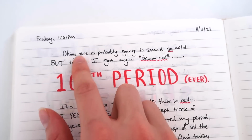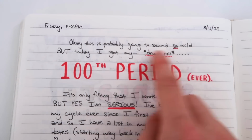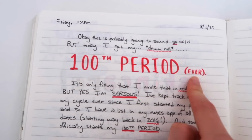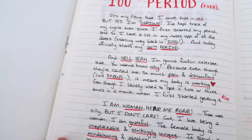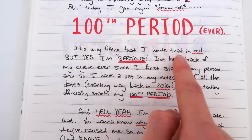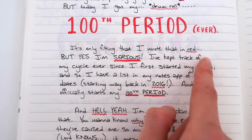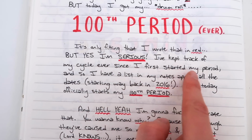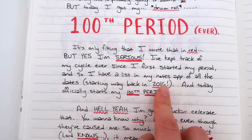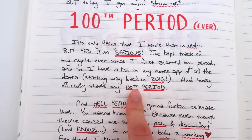So August 11th, I said, okay, this is probably going to sound so wild, but today I got my, drum roll, 100th period ever. And of course I had to write in red and have red accents and everything. Oh yeah, and I said it's only fitting that I wrote that in red, but yes, I'm serious. I've kept track of my cycle ever since I first started my period, and so I have a list in my notes app of all the dates starting way back in 2016, and today officially starts my 100th period.